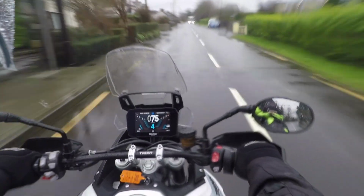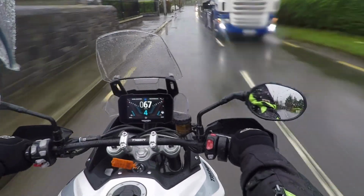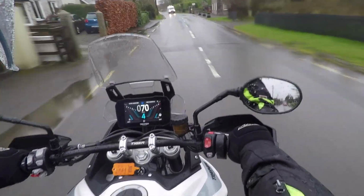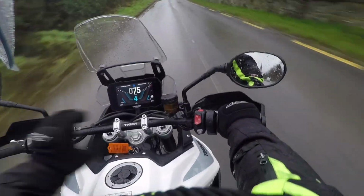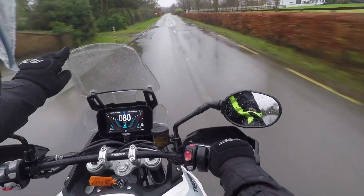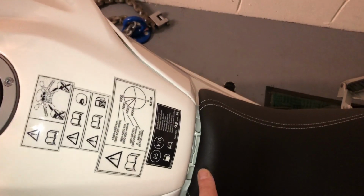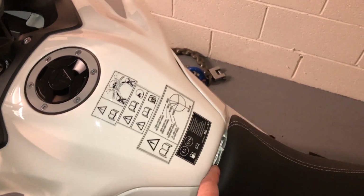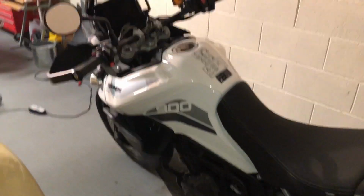Overall, a really good looking bike. I don't think it looks great in white, mind. My 1200 is white, and I think it looks nice. I think this would look better with a colour on it. But other than that, that'd be my only gripe. I think that looks a bit cheap. My OCD would make me put something in there. That's the only thing I could think of.